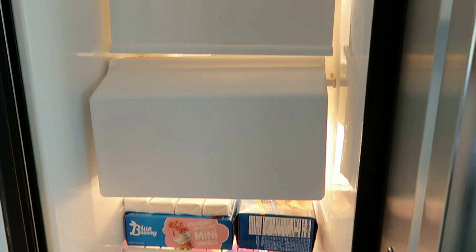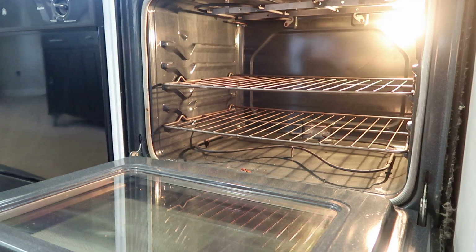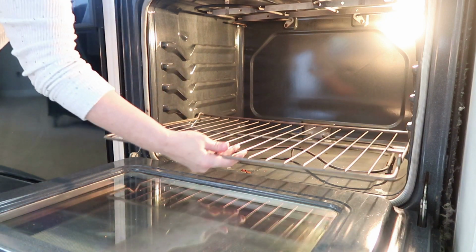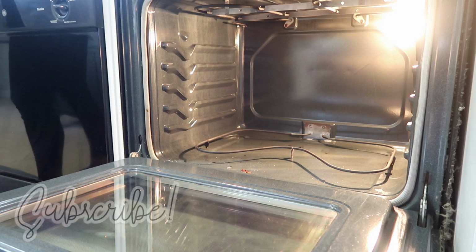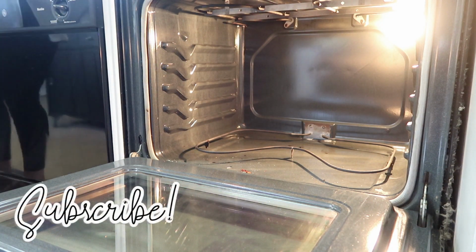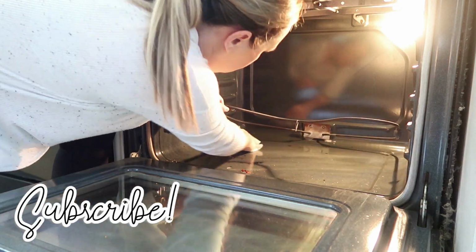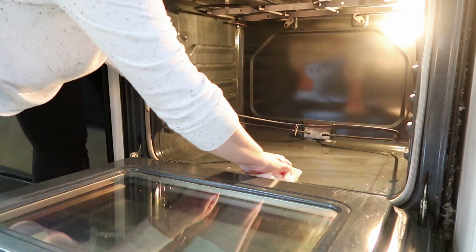But I'm going to go ahead and get started on the oven now. Like I said, it's not that bad, so it shouldn't take me too long. I'm just going to go ahead and use a wet paper towel to get up anything that I can on the bottom of the oven first. And then I'll go in with an SOS pad and scrub it really well, and then wipe it all down with a wet microfiber cloth.